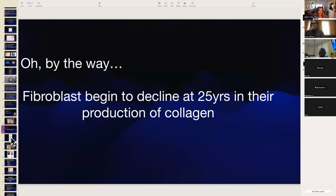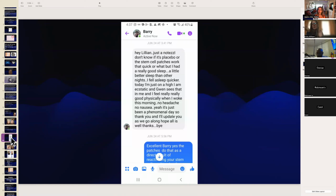Thing to note is that your fibroblasts begin to decline in their production of collagen when you're just barely 25 years of age. Collagen, in fact, is the number one building block protein of the body. And the mother activation patch actually does, in fact, turn on collagen production, which is why you have so many people looking so much younger after wearing the patches for a significant period of time.